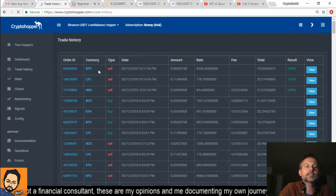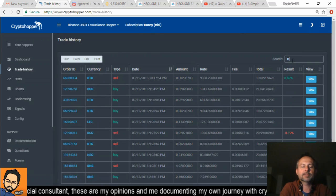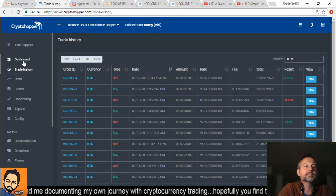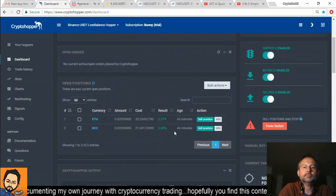So I'll click over to this. We'll see 3.59%, not counting the fees yet, but the fees are very low on Binance. And we can see we bought it at 90.14, basically 90.15, and sold it at 93.38. So about $324 of upside on that one, and that's why we had our profit. We'll go ahead and switch back over. We still have 2 open trades.